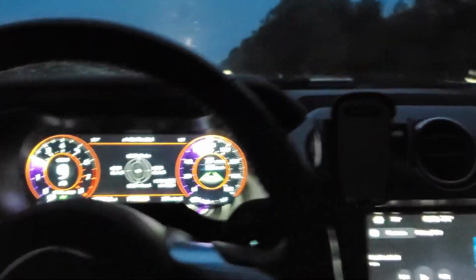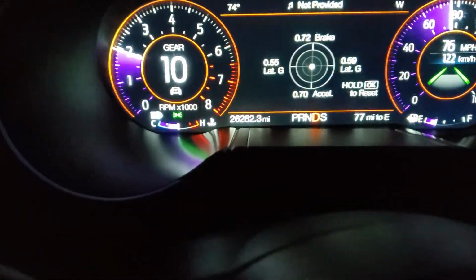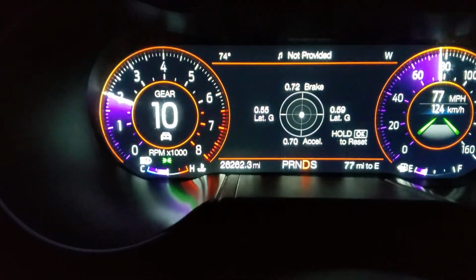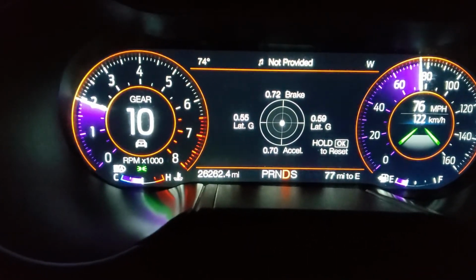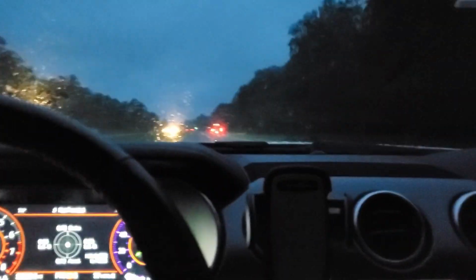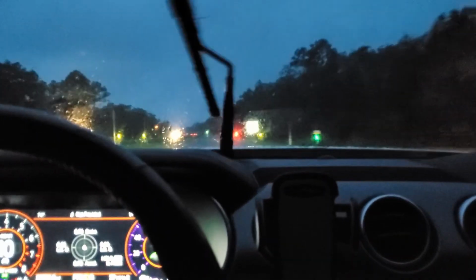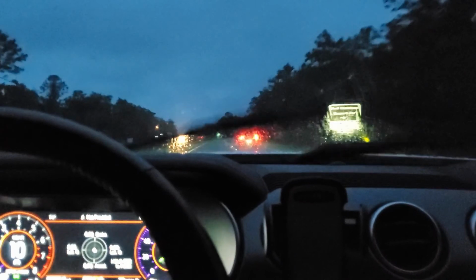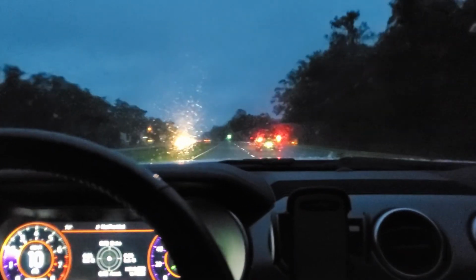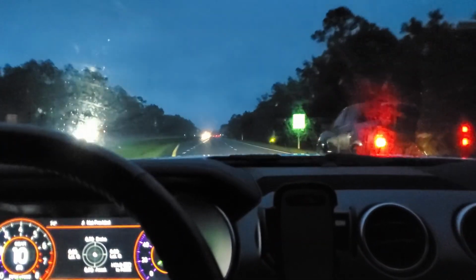So right now I'm in normal mode, so I'm in 10th gear. There's another thing too, it has 10 gears, which is pretty crazy, but underneath that 10 there's a little icon like a Mustang driving. So that's normal mode, and then you have a My Mode where you can set it up the way you want. You've got sport, track, drag, what else? Snow and ice, I think it is, and then back to normal after that.